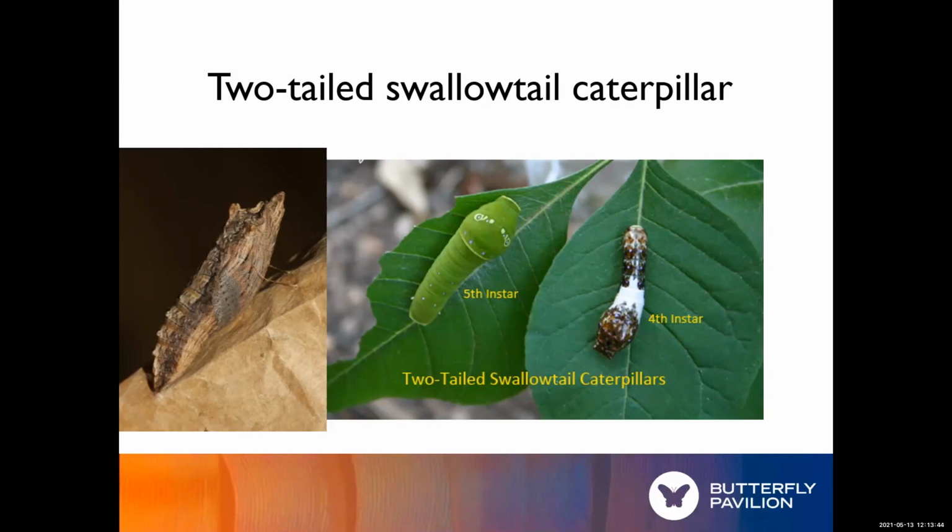And just a quick description of those caterpillars. We do have those, the one does look exactly like bird poop. It's doing a great job of that. And then there are the older caterpillars that are going to be a smooth green color with some yellow eye spots. So you can definitely tell them apart in all stages, but especially when they're caterpillars and adults.